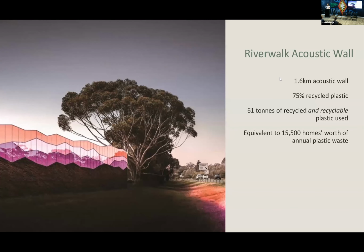Another, probably less glamorous, example is an acoustic wall. These are quite common. If you drive along freeways, you'll see these on residential developments, particularly in the urban growth area. This is a 1.6 kilometre acoustic wall, made with a really high proportion of recycled and recyclable plastic. So at the end of life, it will be able to go back into reuse again. And, probably the most disturbing fact on that slide, it's equivalent to 15,500 homes' worth of annual plastic waste, being the 61 tonnes there. So there are small measures, even in the non-glamorous side of developing, that can have quite dramatic impacts.